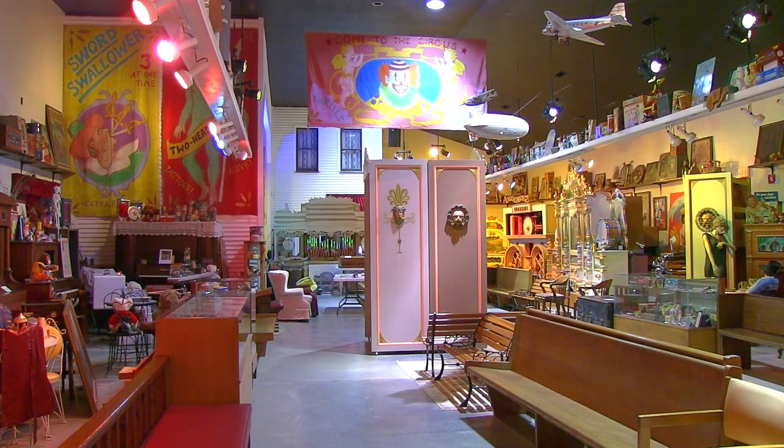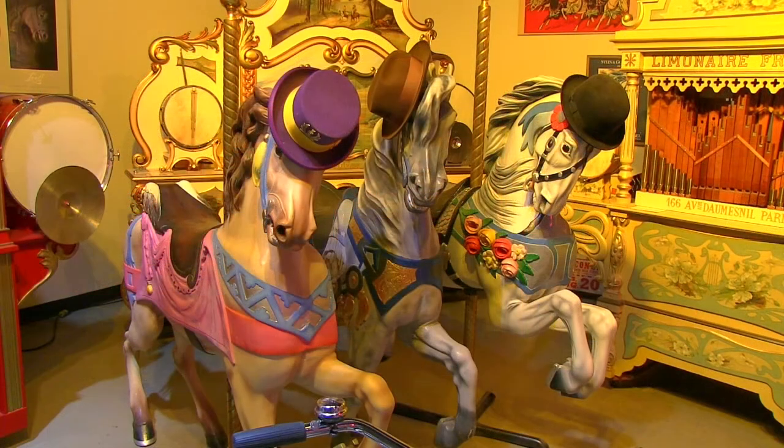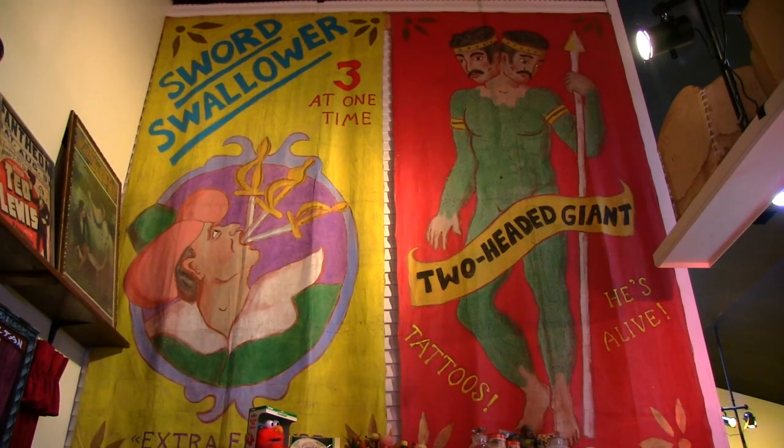Inside the main room is where light and sound create a magical portal to another time. A place where childhood dreams and fascination are around every corner. From carnival mirrors that make you look silly, to carousel horses with top hats, or banners from a carnival long ago.